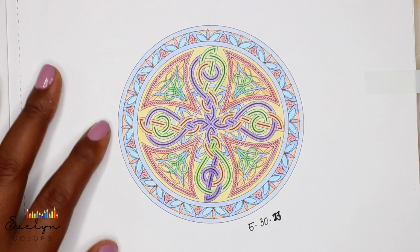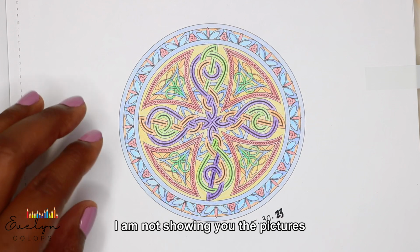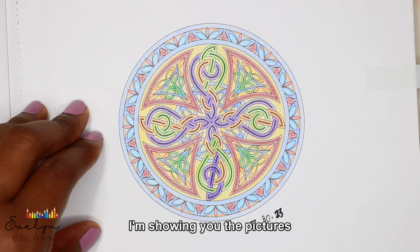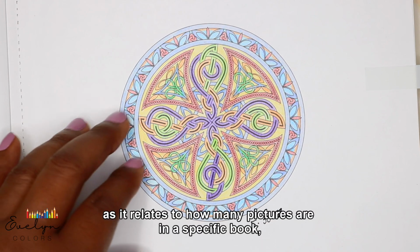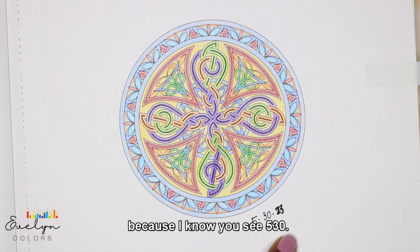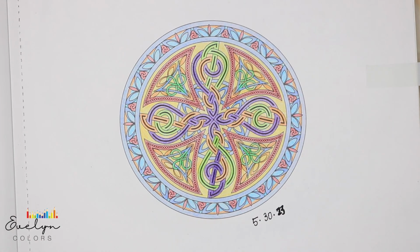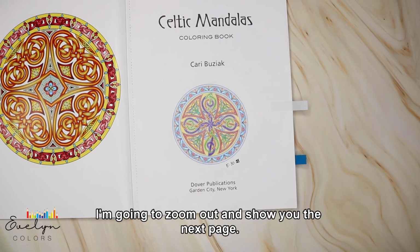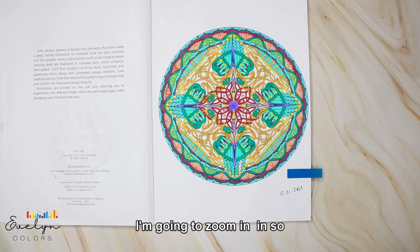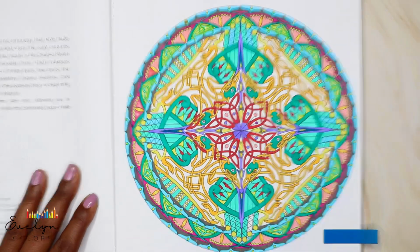They're budget friendly. Also, just so you know, I am not showing you the pictures in the order that I colored them in. I'm showing you the pictures as it relates to how many pictures are in a specific book, because I know you see 530 and this is page 11. Yeah, that's what's going on here. I'm going to zoom out and show you the next page. This is the next page. I'm going to zoom in so you can see it a little bit better. Okay, there we go.